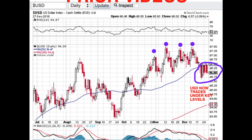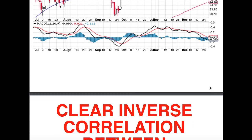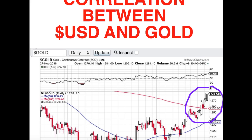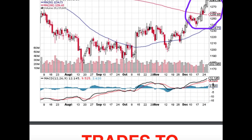If this is confirmed over the course of the next few days, we should expect gold to go higher. To make it clear, I'm going to show you a chart of how strong the correlation between the US dollar and gold actually is. While the dollar is topping and dropping, gold is setting new highs for the last few months.